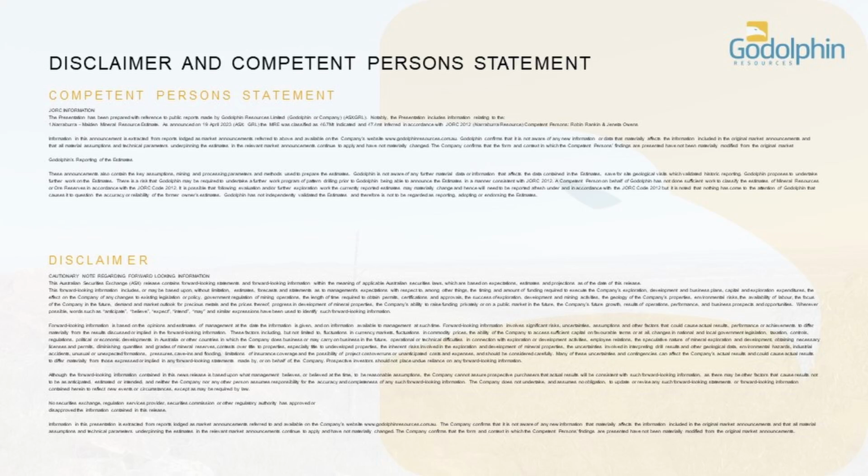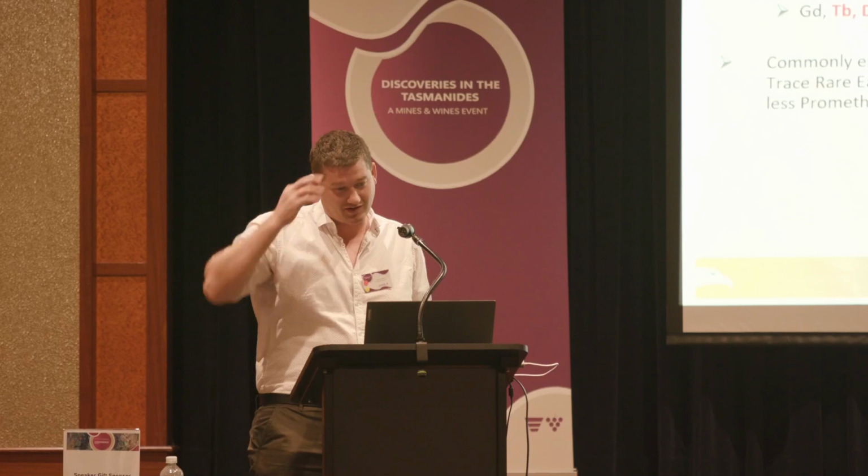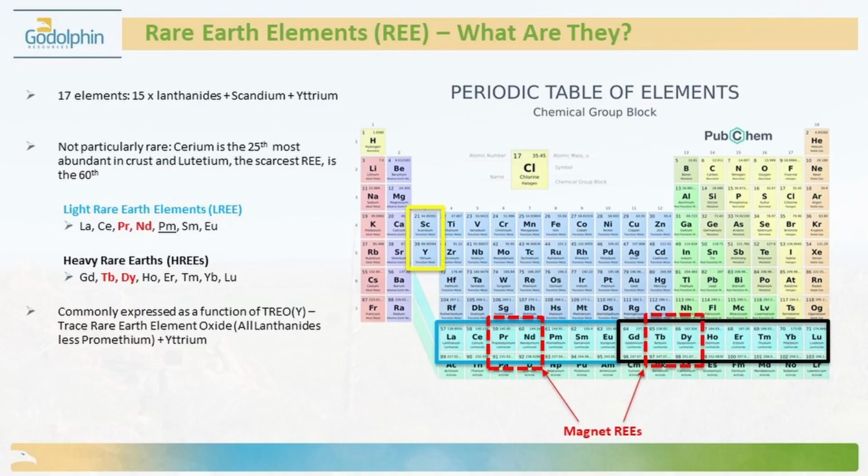So just firstly, what are the rare earths? Well, I'm sure we're all familiar that they consist of the 15 lanthanides at the bottom of the periodic table, but they also include scandium and yttrium. And as such, they're all metals, but they're not particularly rare. So cerium is the 25th most abundant in the crust, while lutetium, which is the scarcest rare earth, is the 60th most abundant. A common theme throughout this presentation will be a focus on what we refer to as the magnet rare earths, and they're highlighted there in red.